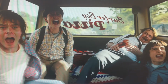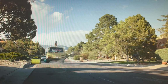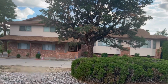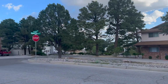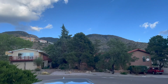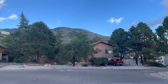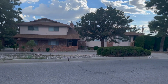Oh my God, why is that guy on the gun? Oh yeah! Lots of scenes right there in the front. Anyway, Montgomery Boulevard and Sunset Canyon Drive, way east near the Sandias, Albuquerque, New Mexico. This is actually not very far from Hank and Marie Schrader's house from Breaking Bad. So there you go.